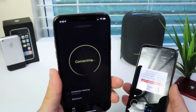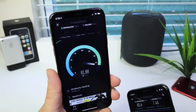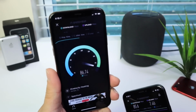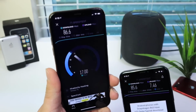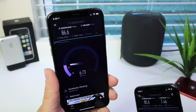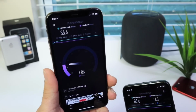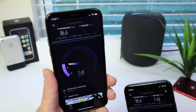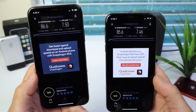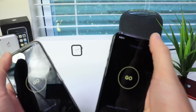All right, so now we're going to do the iPhone XS. Again, same Wi-Fi network, same place. Let's run the test on the iPhone XS. It looks like we're reaching approximately 85 to 86, maybe 87. Not a big difference, it looks pretty similar in regards to download speeds. And the upload speeds look like they're going to be very, very close as well. The iPhone X got 7.46, and the iPhone XS looks like pretty much the same thing, 7.50-ish or so. So in regards to Wi-Fi speed, these two devices are performing identically.